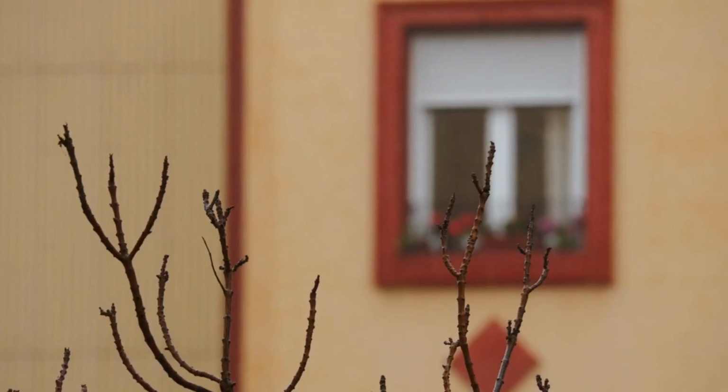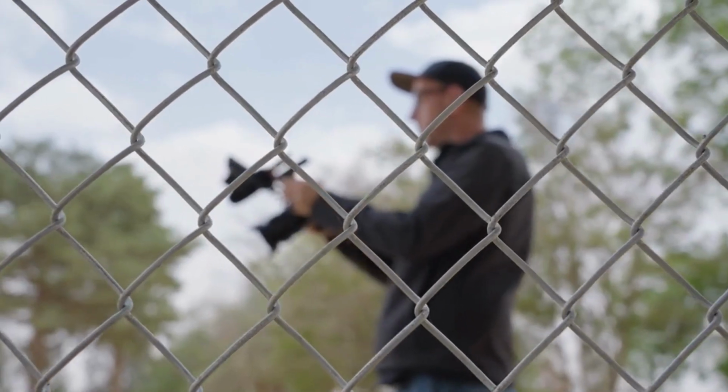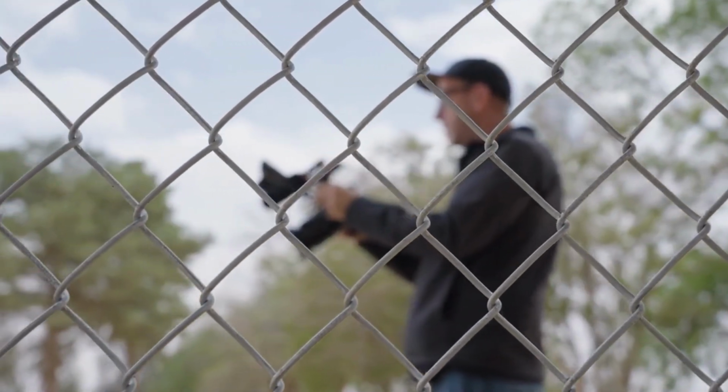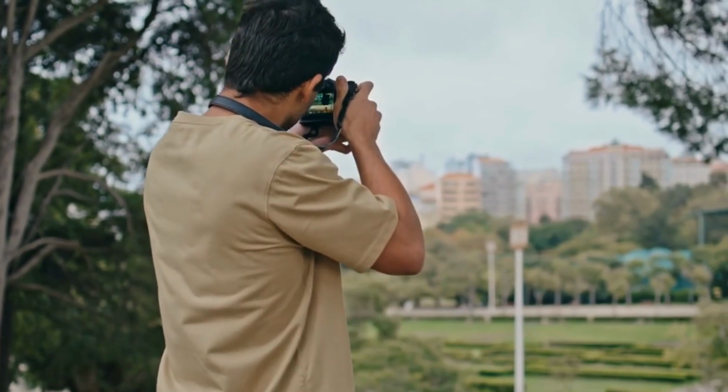Another great tip is to shoot through objects. You can add depth to your photos by framing your shot with things in the foreground, like shooting through a fence, plants, or even glass. This gives your photo a layered look and makes the viewer feel more like they're part of the scene.